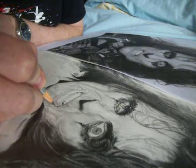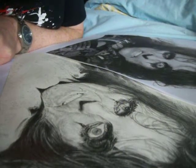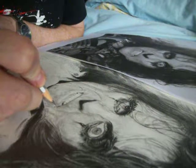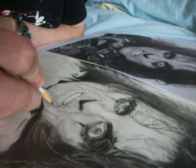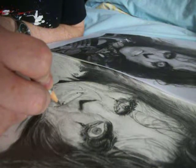This is video one, and well, I think you can tell who I'm drawing. It's Alice Cooper. This will be the last music portrait for a while. The next one will be, well, the next few will be horror related.